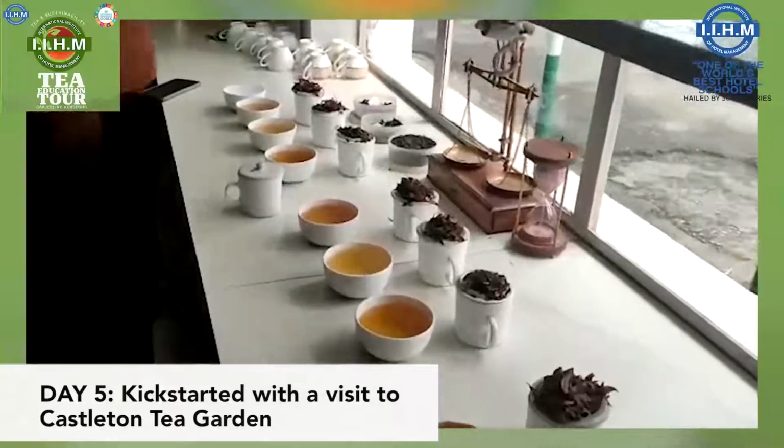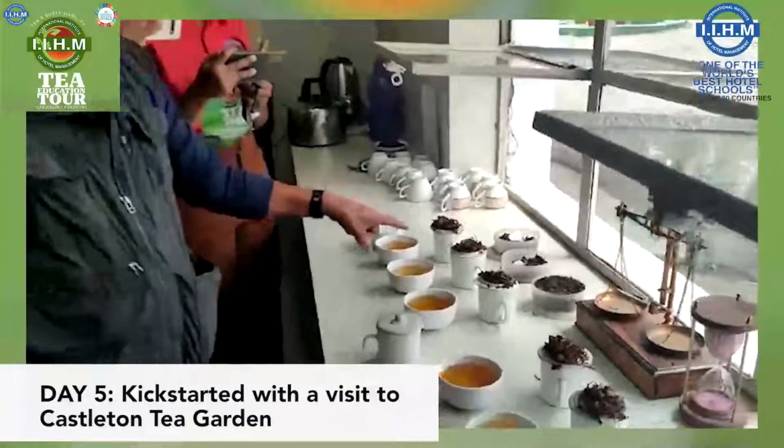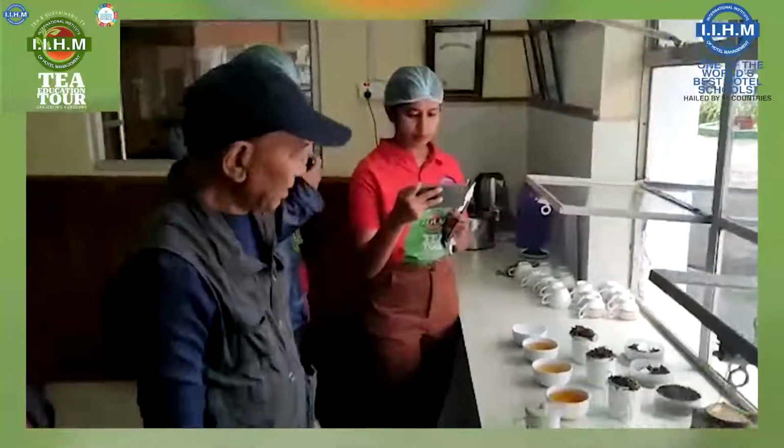Our last day of the IIHM Tea Education Tour, and today we are at the Castleton Tea Garden. Here we learned in detail the process of manufacturing tea. Castleton Tea Garden opened in 1844. They produce almost 4,500 kgs of tea per day.